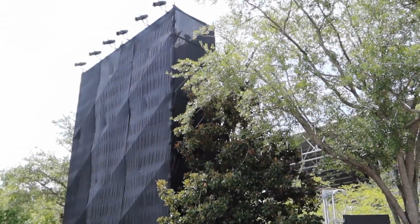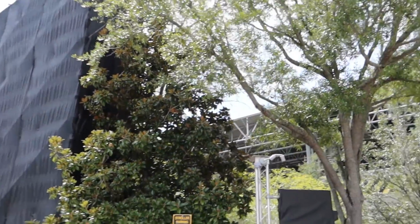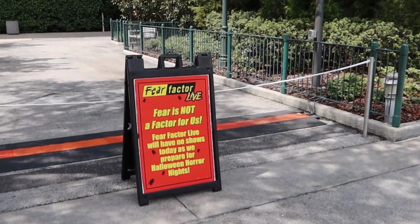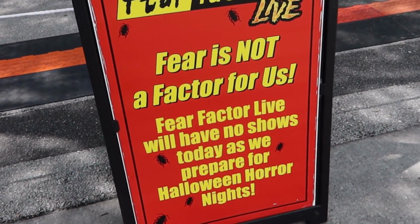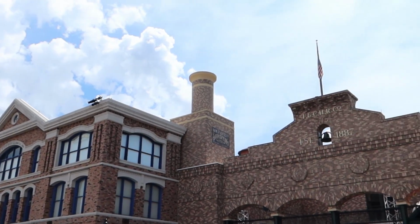They haven't made any sort of announcements as far as what the shows are going to be. We believe that it'll be Academy of Villains again this year, but we really don't know yet. We just know that fear is not a factor for them because they're preparing for Halloween Horror Nights. Nothing really to see over here in the San Francisco area.